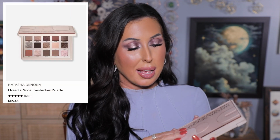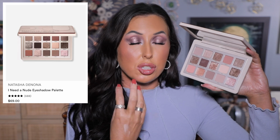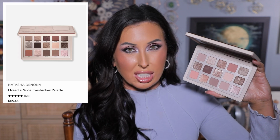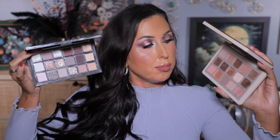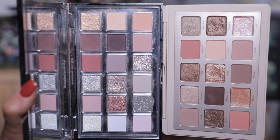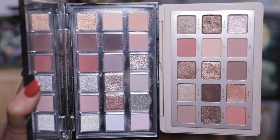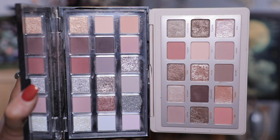I really love Natasha Denona. She makes some of my favorite formulas of eyeshadows, and I thought about this palette, the I Need a Nude palette. Now this palette is not quite as cool. You're not having those grays and silvers like you do in Huda's palette, so they are different in that way, but you do have those pinky tones, you have the very neutral tones, you have a little bit more of brown options in here. But what I do like more about the Natasha palette is that you have a variety of shimmers. You have very light shimmers and you have very deep shimmers.